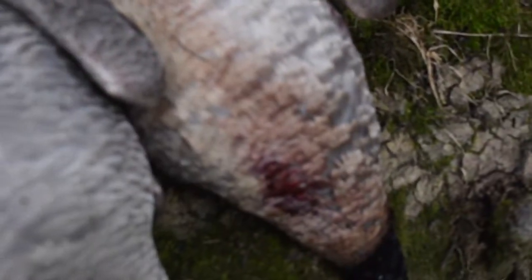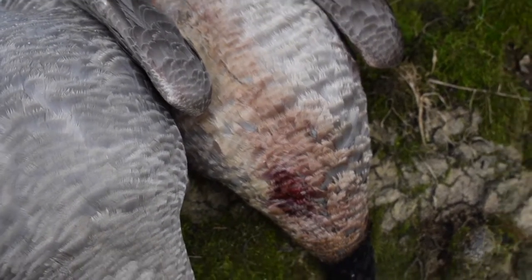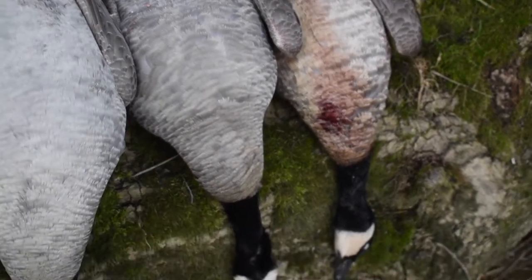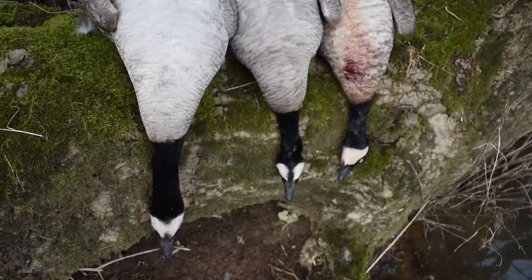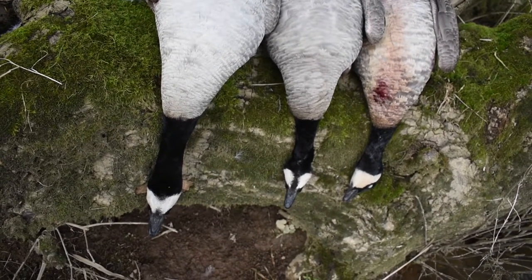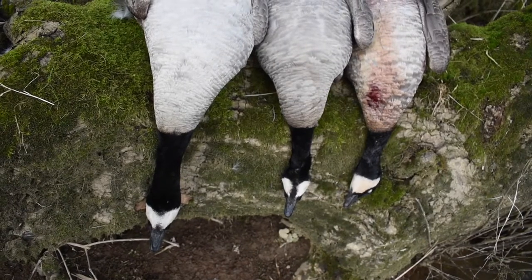This one here has this red pigment on its chest. Hopefully that's not blood. Well, that's blood right there. But one of those gave me a run for the money. Got my workout for the day just alone, chasing down that last goose.